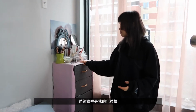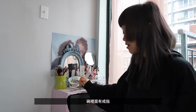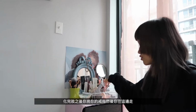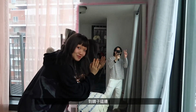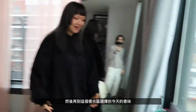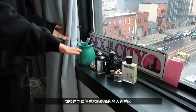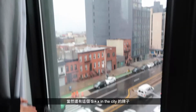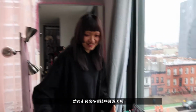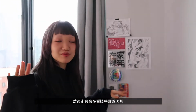And here is my makeup counter where I finish all my makeup, and a bowl of rings. You know, you do your makeup and then you pick your rings and then you step here to the mirror, to this huge mirror, and check yourself. And then you go to the fragrance counter, choose what you want to smell like for today. Of course, Sex and the City. And then further, you step out, you see this to give you some inspiration for the day.